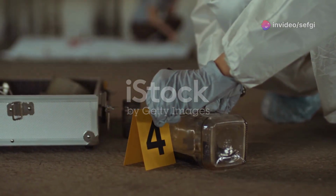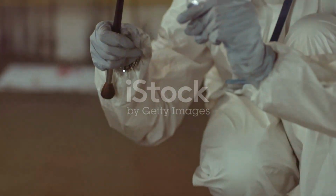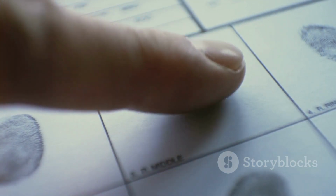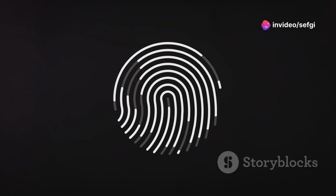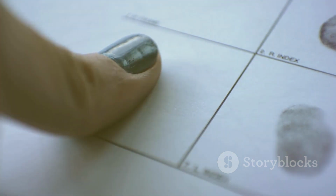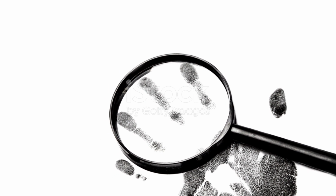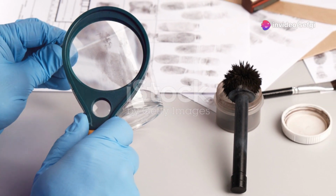Another technique is the use of cyanoacrylate or superglue fuming, which is highly effective. This method involves exposing the fingerprints to cyanoacrylate vapors in a controlled environment. The vapors react with the moisture in the prints, creating a hard white polymer on the ridges, which preserves the details. This makes the prints more visible and easier to analyze, providing crucial evidence for forensic investigations.